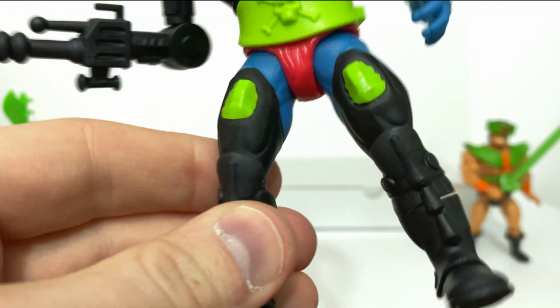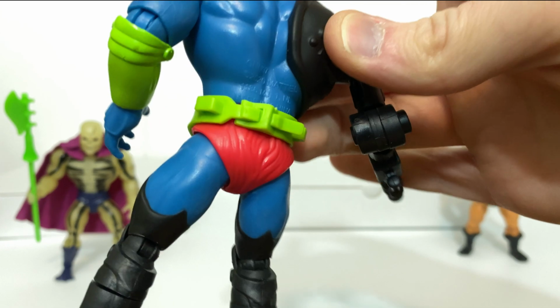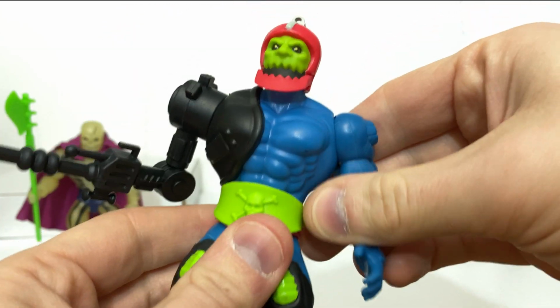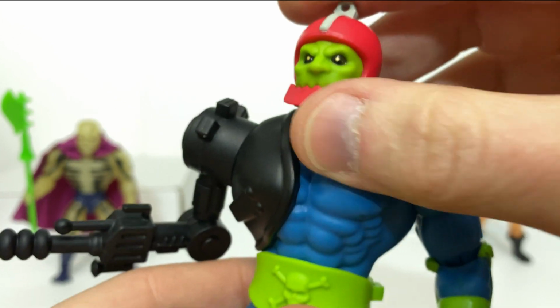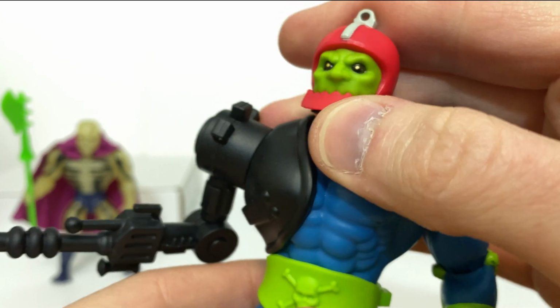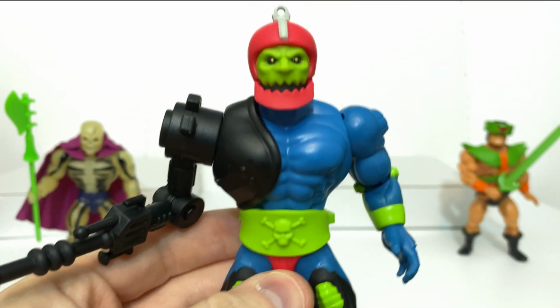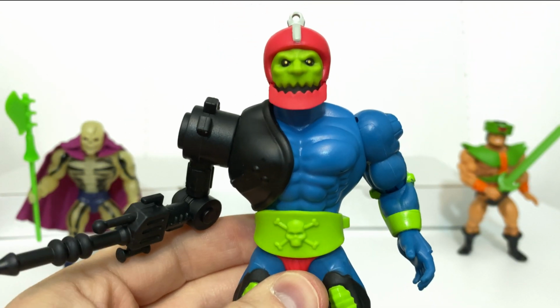He even has all of the neat robotic details on the legs. The belt even has storage for a lot of his arm attachments, and Trapjaw is an easy one to suggest. And of course, an opening and closing jaw, because if he's Trapjaw, yes, he has to have it. I just think that visually this one turns out so well, and it's one that I'm really happy to have in my collection.